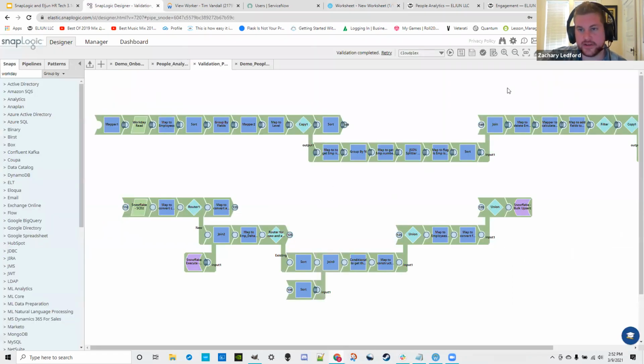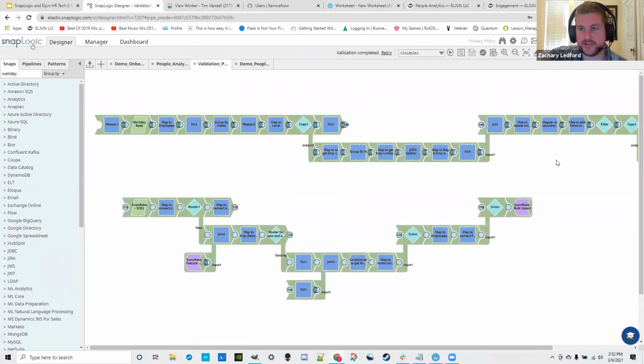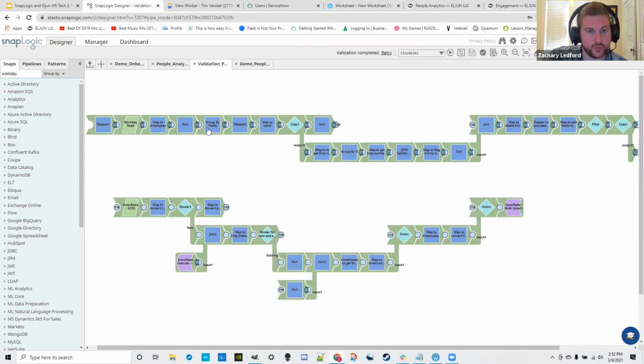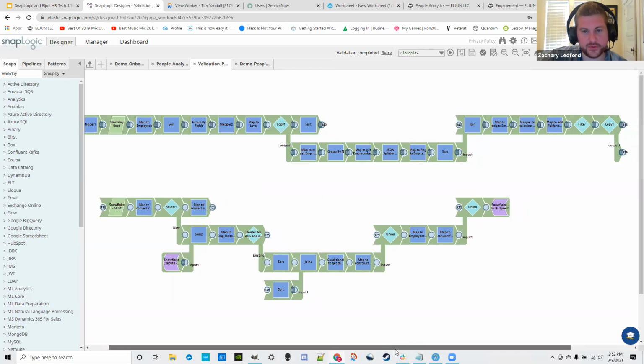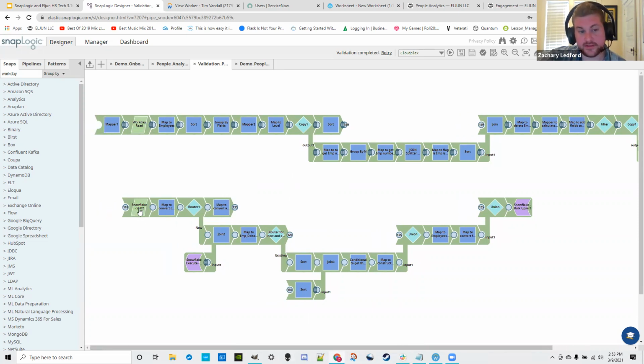Great. So we're actually in a place now where this has run again. This is essentially the run that happened in the background automatically when we invoked this child pipeline. And basically what's happening here is we're reading the data in, we're doing some mapping activities, figuring out if there are multiple employees, what needs to be resolved, grouping those things together, ultimately pushing that information to Snowflake dedicated snaps.